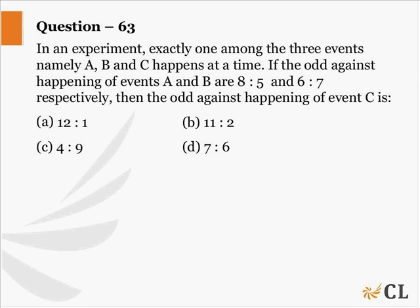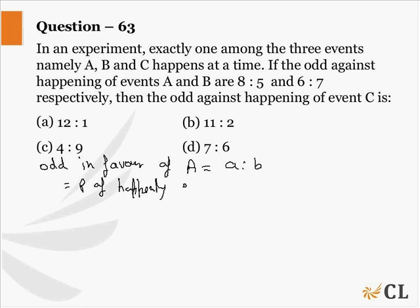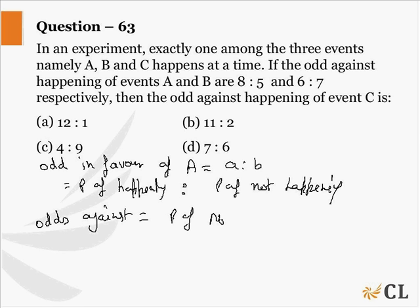Exactly one of the 3 events, named A, B, C, happens. The odds against the happening of A and B are 8:5 and 6:7 respectively. Always see this. If I say odds in favor of A is A is to B, odds in favor always represent probability of happening the event ratio probability of not happening the event. And vice versa, odds against is nothing but probability of not happening ratio probability of happening.